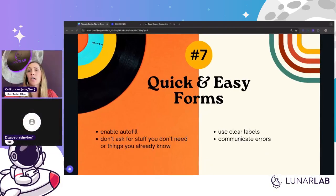Every piece of information that you ask people to fill in is an opportunity for them to change their mind and is a barrier to completing their task. Make it easy for them.